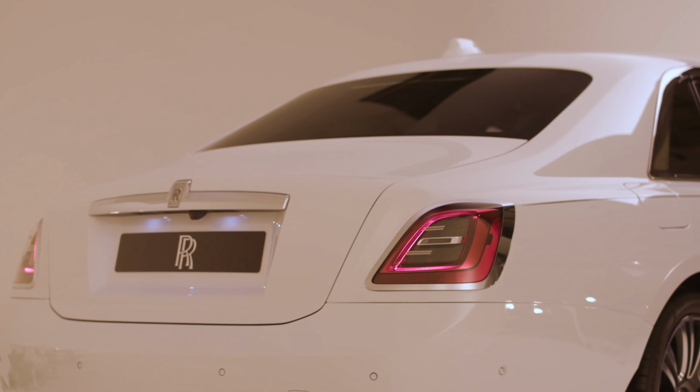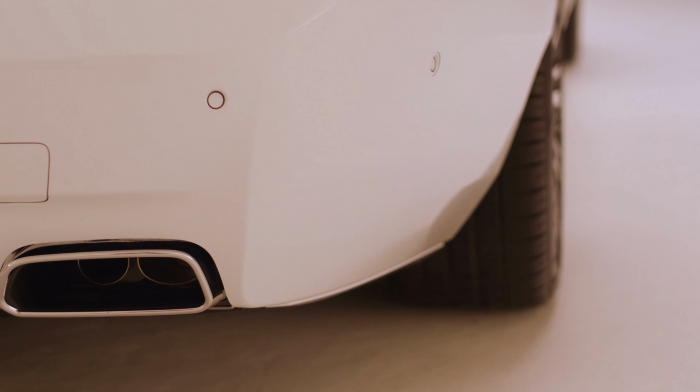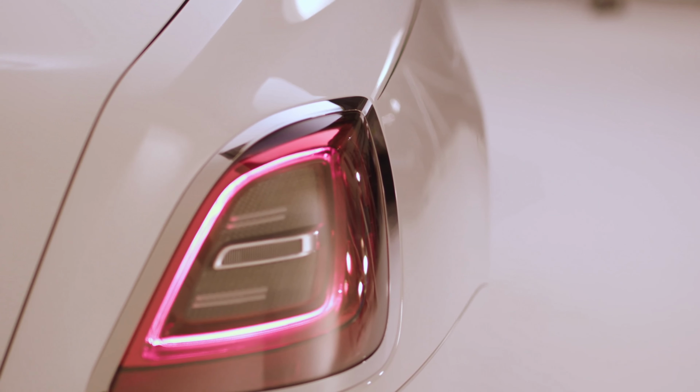If you take a look at the rear, you'll see the bodywork is kind of scooped in, again hiding the car's dimensions and giving it a really, really fancy Rolls-Royce look.